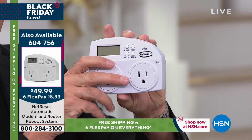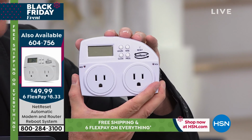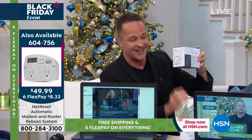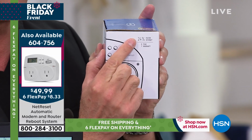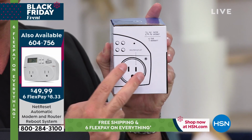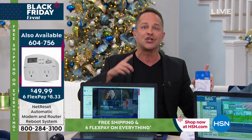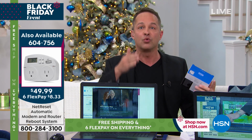Now, here's the key with that. It's sort of like having antivirus for your modem because it clears the cache. And the benefit is it makes your entire internet up to 24% faster. That means faster computers. Are the smartphones in your home slow sometimes? Is your tablet slow sometimes? How about your video system or your security system? Because that's all Wi-Fi driven.